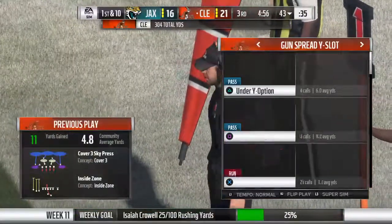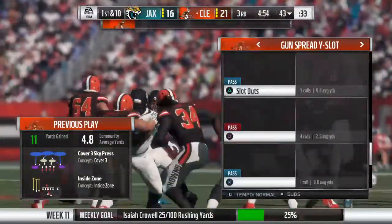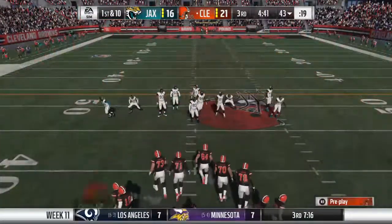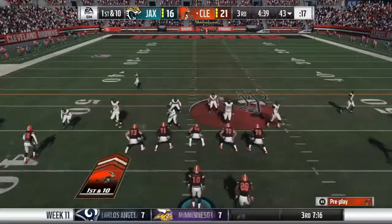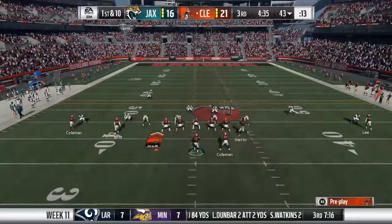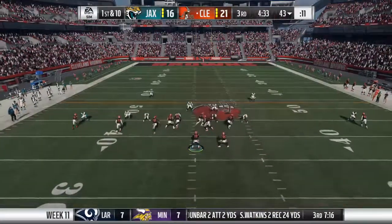But we know one thing, Isaiah Crowell can run if given an opportunity. Had the longest run in the NFL in 2016, an 85-yard touchdown sprint, week 2 against Baltimore. This one not quite as long, didn't end in 6, but still a great game.